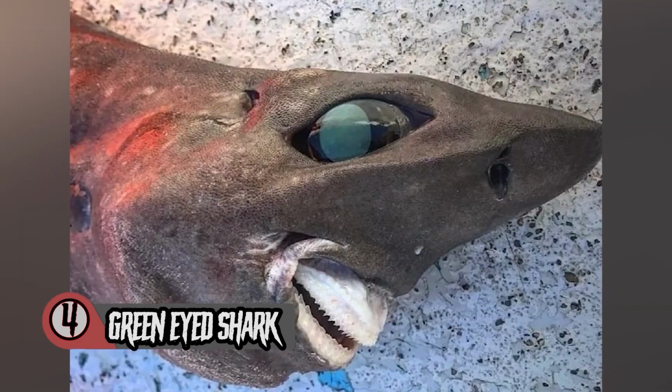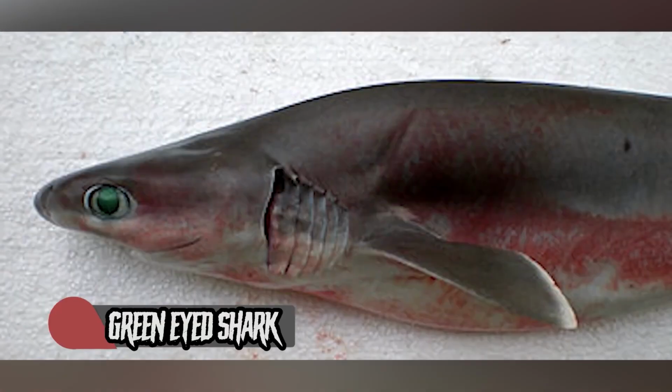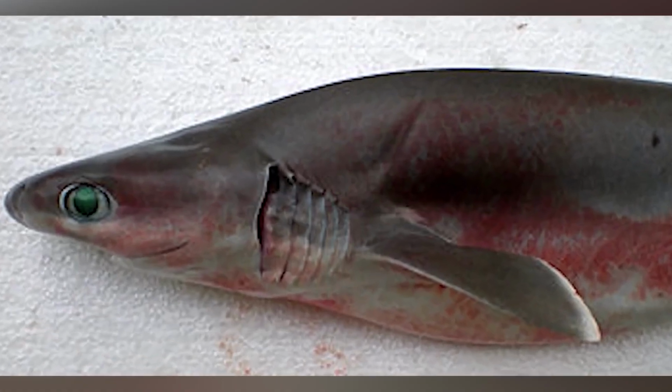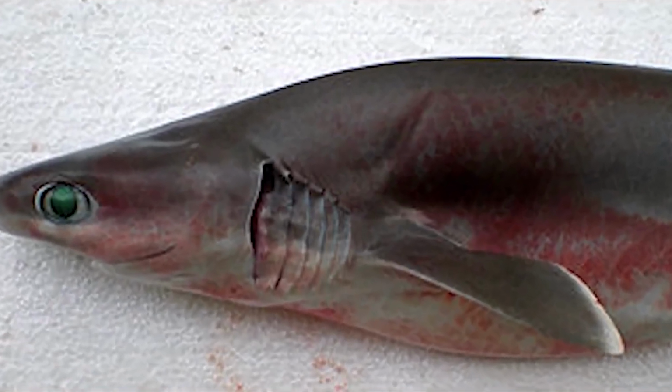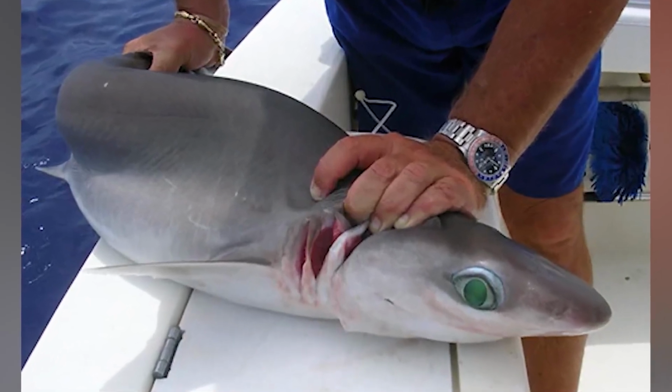Number 4, green-eyed shark. Now, if the ocean is where all the scariest stuff in the world is hiding, that goes triple for any body of water around Australia, which is home to some of the actual most terrifying entities ever to walk the planet, and swim the planet, and fly the planet. It's where they send the animals that are too hardcore for the rest of the world.